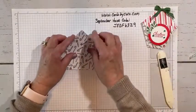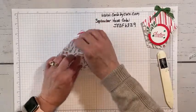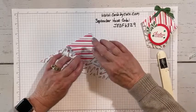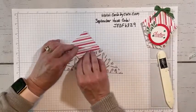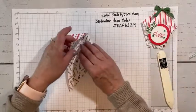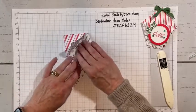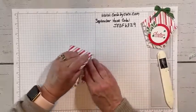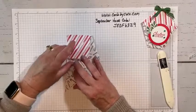Okay, so then fold this. Just that easy. Bring it straight down. Just pick it up and bring it down. Before I use my bone folder on everything, I'm going to make sure that I'm pretty much in alignment the way I want to be. We're going to bring this piece up. Fold it right along that edge, making sure you don't go over. I did not do a great job of folding that. That's okay, we're going to just adjust it.